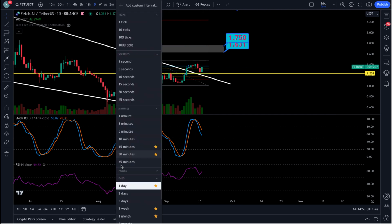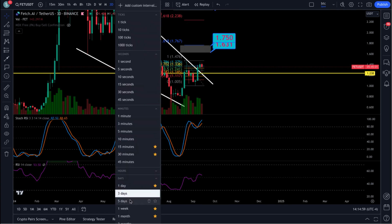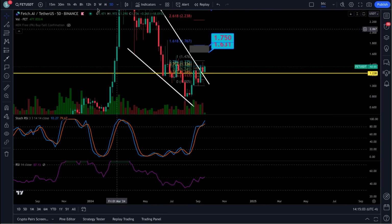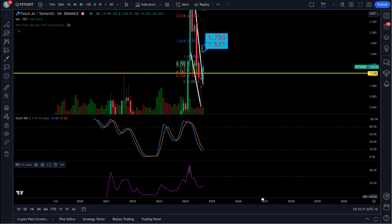All right, the 3-day. Let's see, the 3-day is bullish. Your 5-day, let's take a look here. And I'll bet you the weekly looks incredible. The 5-day is heading up. The weekly looks great, and your monthly. And the monthly is starting to curve back to the upside. No bearish divergence on that monthly.